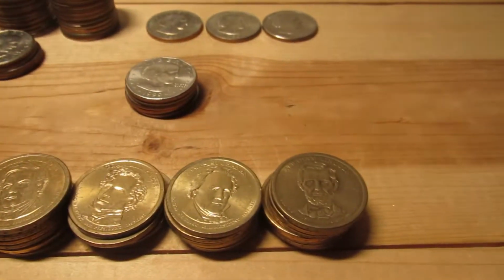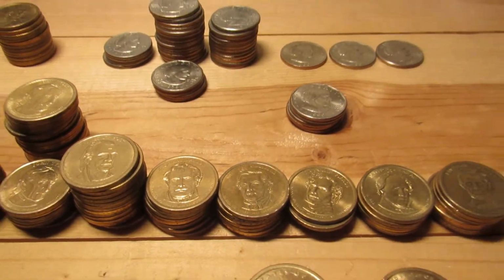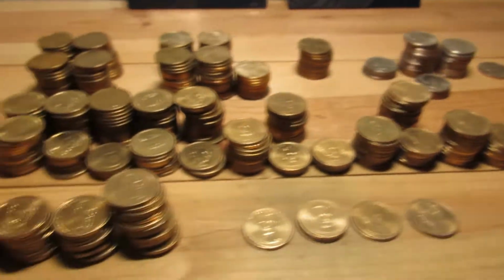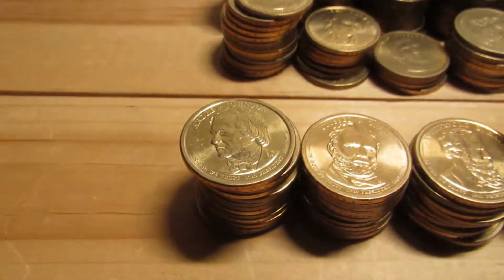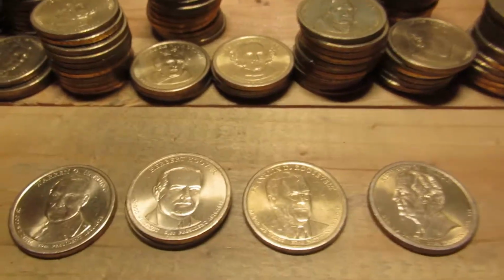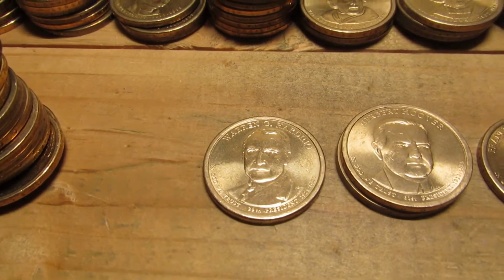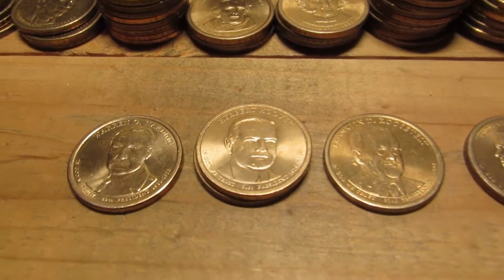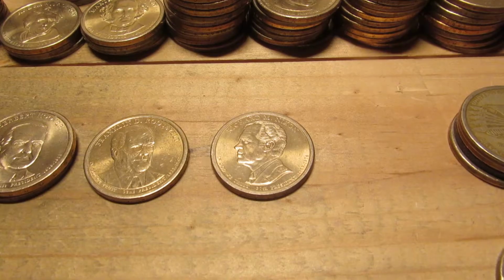Yeah, as you can see, not as many of these presidents once you hit past, I believe it's president number 10. And here's what we got here. A lot of shiny ones. As for the more modern presidents, we got 4 of them. We got 1 Warren Harding, 1 Herbert Hoover, or 2 of them. We got 1 FDR and 1 Richard Nixon.